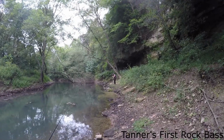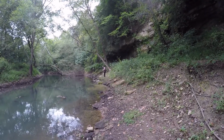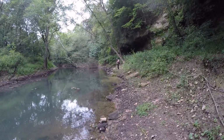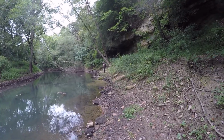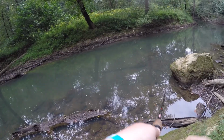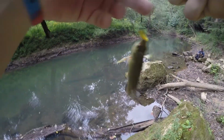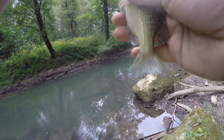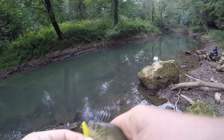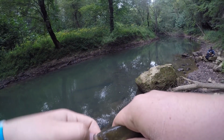Is that Rocky? Yeah. Smile for the camera. Here we go. Caught killer over there. See ya. Another way out there. Oh, it's a bluegill. I can't believe he fit that thing in his mouth. Not a Fish Ohio, but I'll take it.